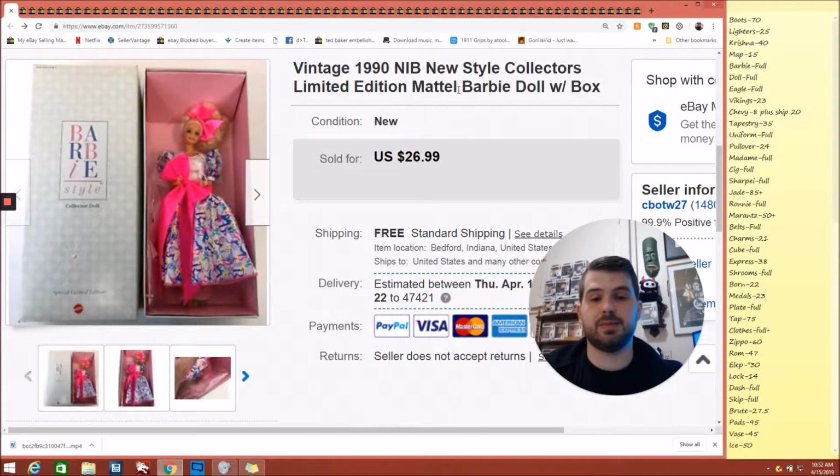Next, we got this Barbie. It was new in the box. I think I gave $5 for this, and I bought a bunch of other Barbies, and I sold it for $26.99.